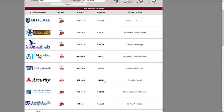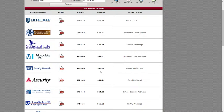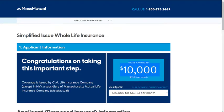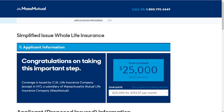You don't have to pay more for your insurance with a company like MassMutual versus other options out there that brokers like us at buylifeinsuranceforburial.com can help you with. There are even cheaper prices here, but just to show you the difference, you can do more with that kind of investment. And it's true no matter how much you get. If we moved you up to, let's look at $25,000 in coverage, it's $153.57.